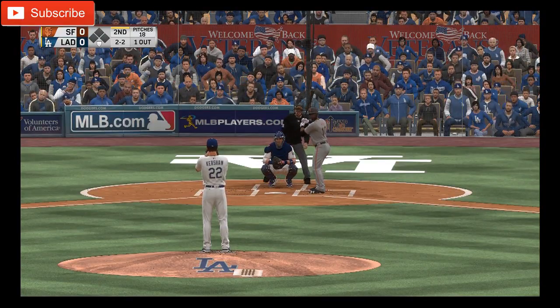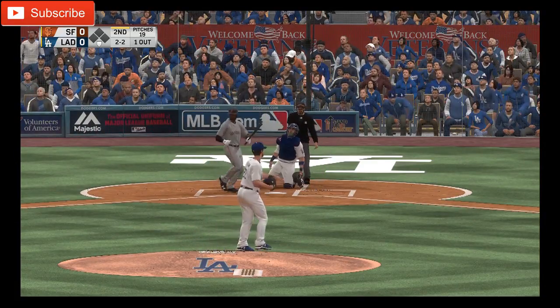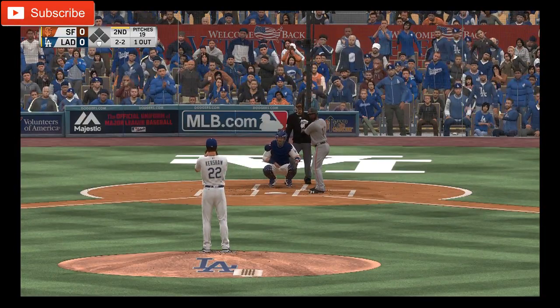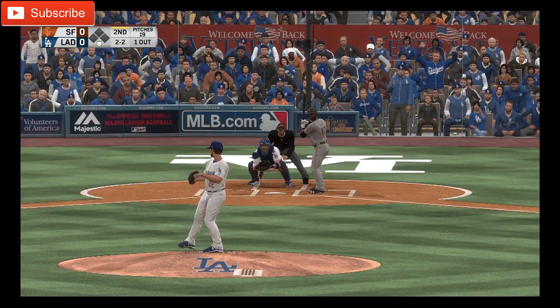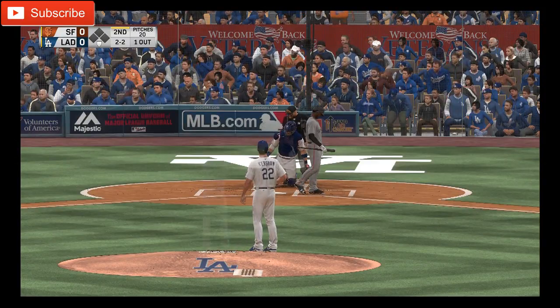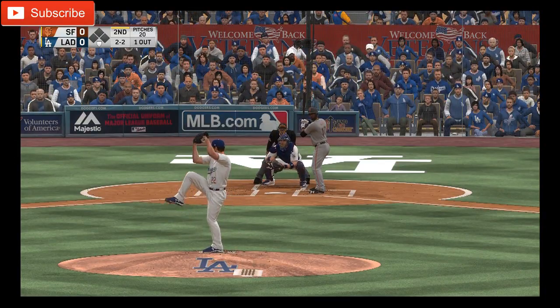I think he comes back with a changeup here. And now this ball's lifted in the air down the right field line, but this will get back into the seats, so the count holds at 2-2. Into the windup. Here comes the 2-2 pitch. And another foul ball. The 2-2 one more time.